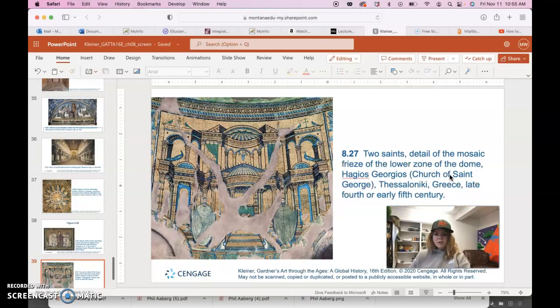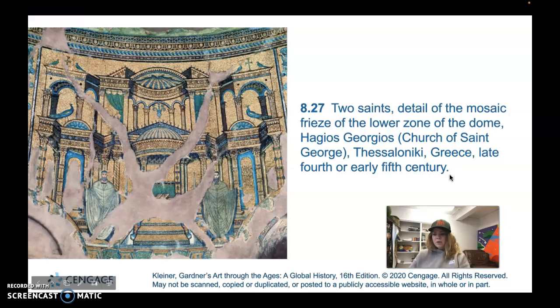So next up, we'll take a look at another piece that's using that golden background, that more abstract style. And this is called Two Saints, detail from the mosaic frieze of the lower zone of the dome, the Church of St. George in northern Greece, late 4th or 5th century. So they're more advanced in form just because there's more detail, but they're also a century earlier than the mosaic that we just looked at of the loaves and fishes. So these are earlier.